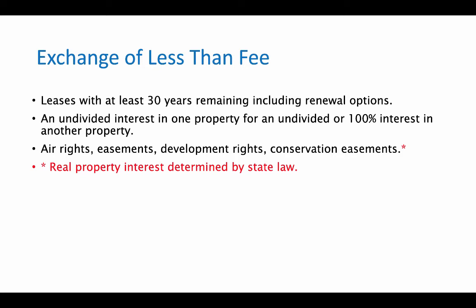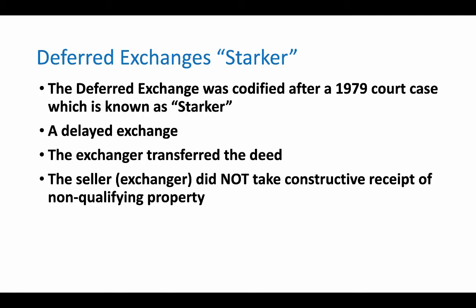One alternative is you can exchange into something less than fee. Fee is complete ownership, the land, the rights, the improvements. In actuality, you could exchange into a lease and acquire a lease. A lot of investors like buying leases. And you're not buying the building, the structure of the land, you're just buying the cash flow. They have to be 30 years total, including renewal. So you can have a 15-year lease term remaining, and if you have 3 5-year options on the lease, that will qualify for an exchange. One thing to point out here is that real estate interest is determined by state law. So things will vary from state to state.